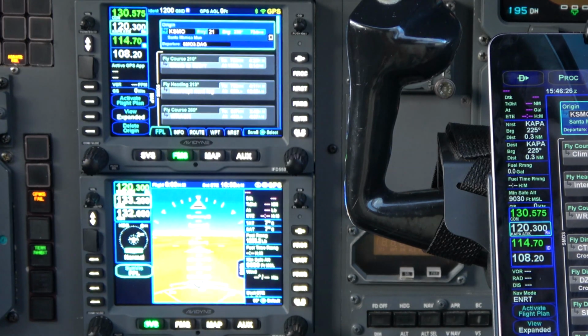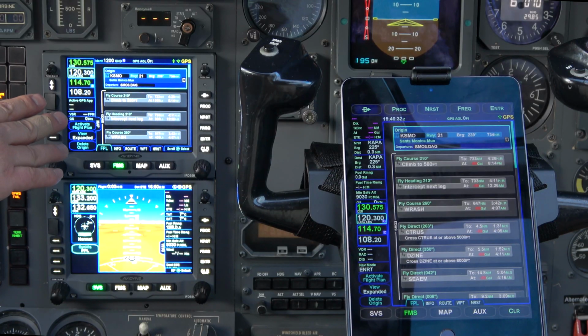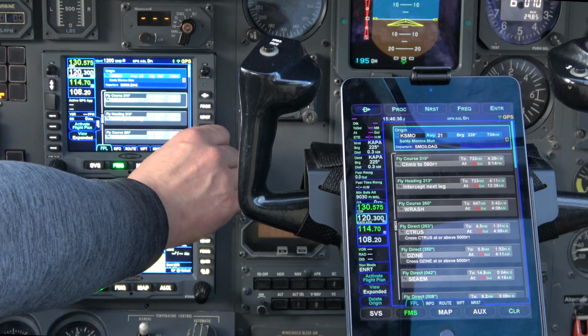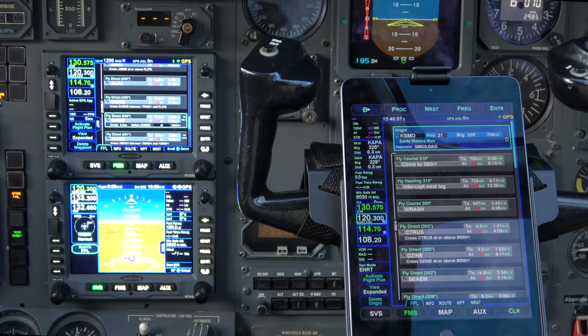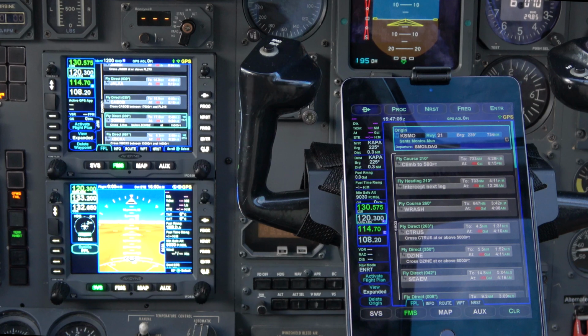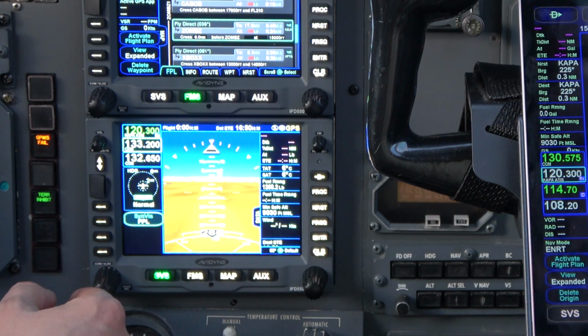Pretty simple. And then what I typically do is leave the top Avidyne in my FMS so I can constantly see my waypoints, my crossing altitudes. This FMS does a great job giving you VNAV profiles, so you're constantly being told at what rate you need to descend in order to cross the next waypoint at the appropriate altitude. And then on the bottom one, I can play with different screens.